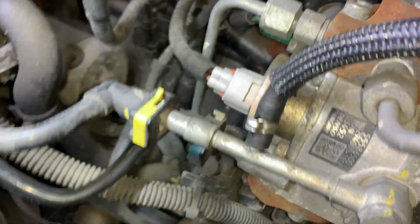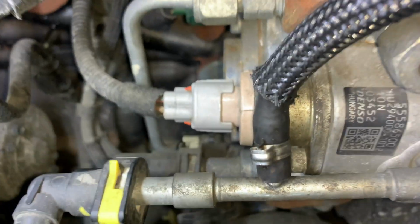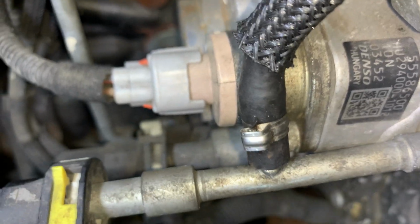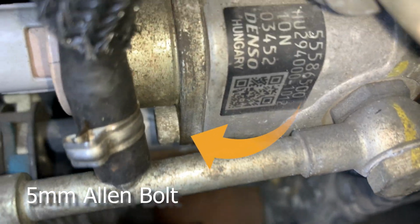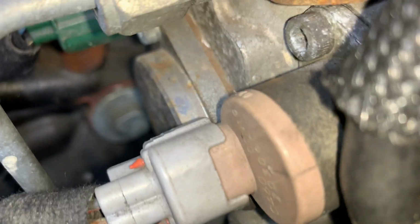Alright guys, so I'm just going to show you where the regulator valve is. It's right at the back here. I'm not going to be able to record while I'm removing it, but it's this guy with the grey plug. So remove the plug. There's 2 5mm bolts. Then we're going to take it out and inspect it.